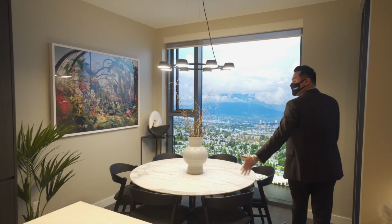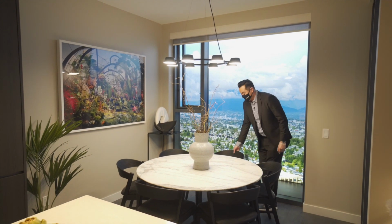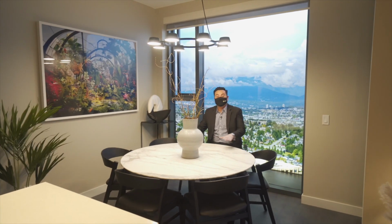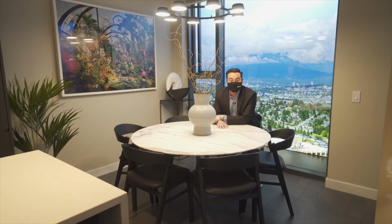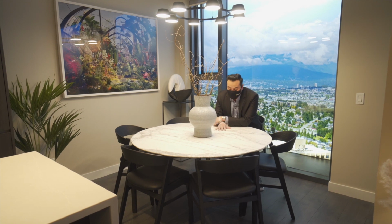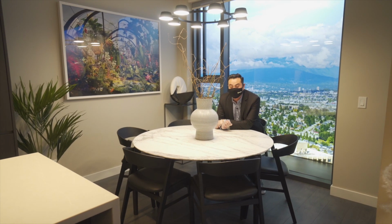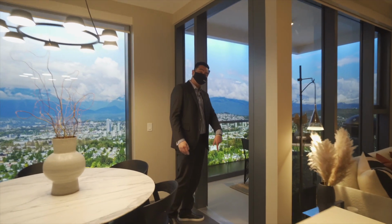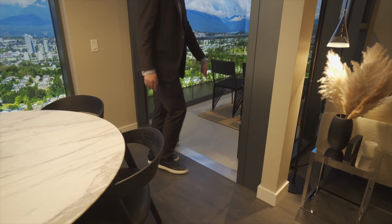Okay, and then you actually have a proper dining room area. And it's circular, no less. You know a space is big when you can afford to put a circular table in your condo. Okay, so hey, come here, check it out. So same thing as the last one, just step through.